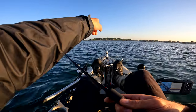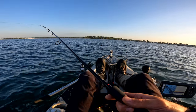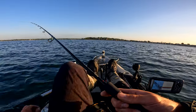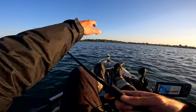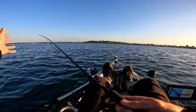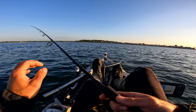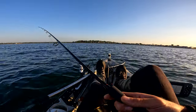Yeah, there's definitely some bass over here. I just saw one splash. So earlier when we started fishing, about an hour ago, something like that, these fish were not surfaced at all. So I think that they move in from the depths, and once the light comes up a little bit, they'll feed for the first like 2 hours of light.